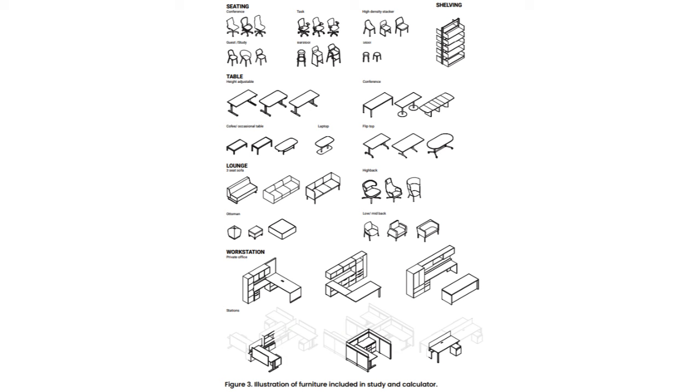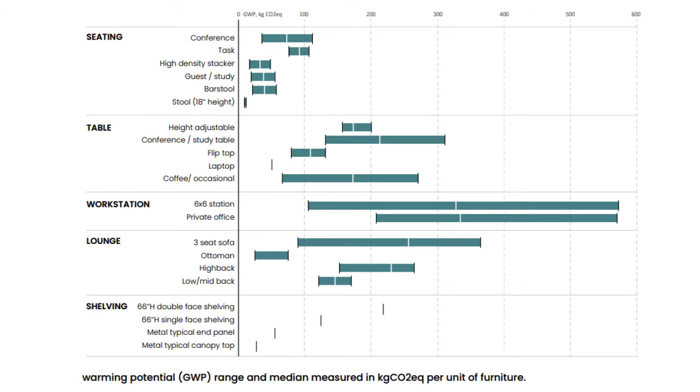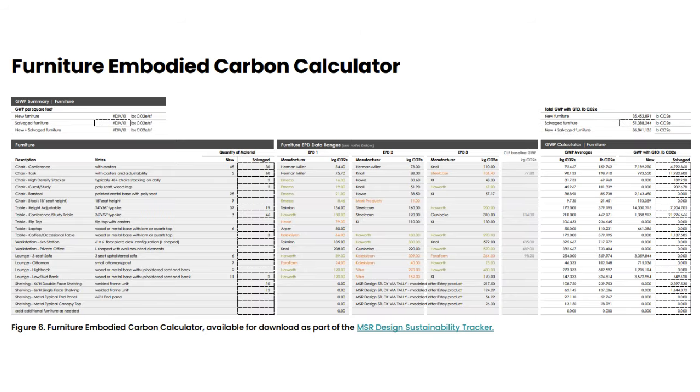So we made a couple different columns so you could categorize all the different things. And we found that furniture was more than half of the embodied carbon footprint in the entire space. It was not required to be accounted for, but we wanted to account for it anyway, since interior work is a lot of what we do, and that led to refining the calculator for something that we can use on other projects now.